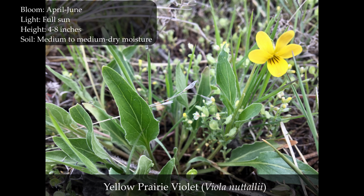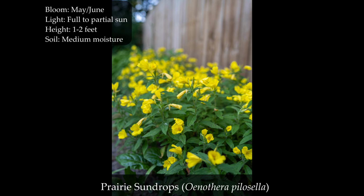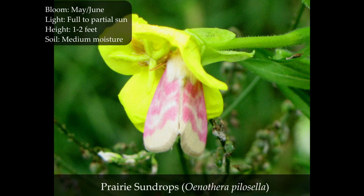So that's important. So meadow evening primrose or prairie sundrops, Oenothera pilosella. These little cheery sundrops can spread rather quickly. They make these dense mats that are quite fragrant, pollen dense and pollinator filled. They definitely have a UV pattern on the petals to help bring in pollinators.